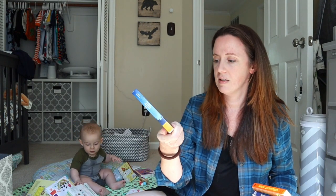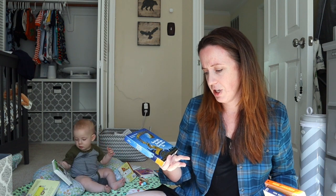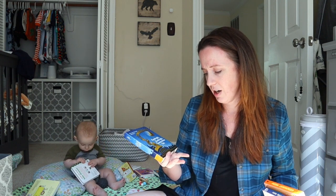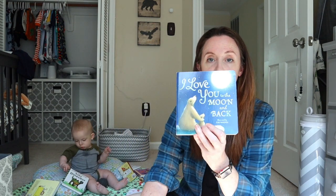Another one he really likes is Goodnight Construction Site. Again, it has a flow to it, and it's about nighttime for construction equipment. It's adorable. This one is by Sherry Dusky Rinker and Tom Lichtenheld. I'm going to link all these. I Love You to the Moon and Back is another really great nighttime book that we read.